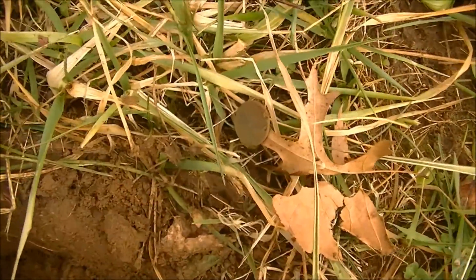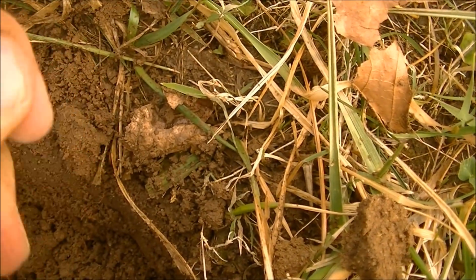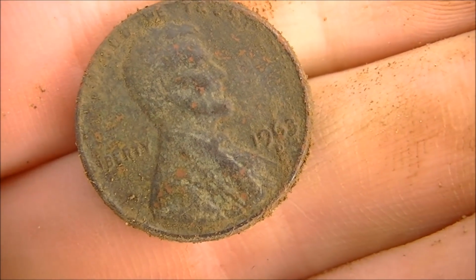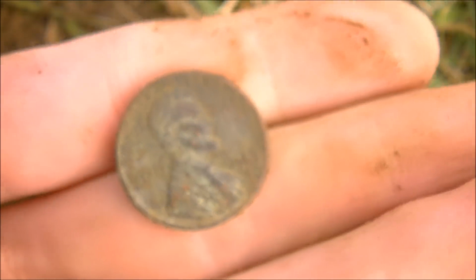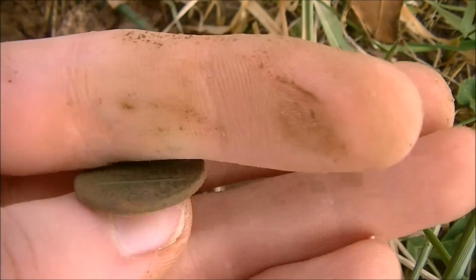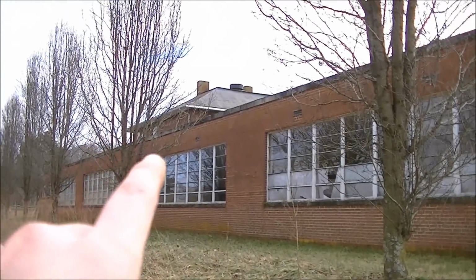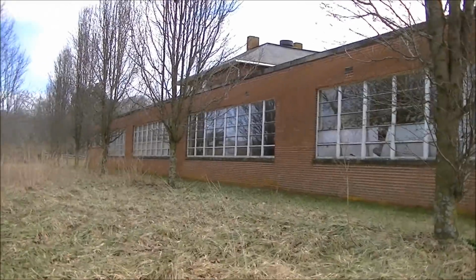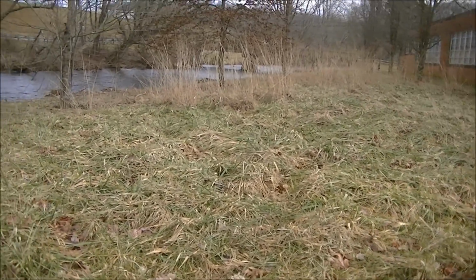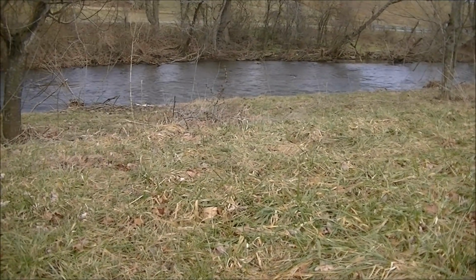Yeah, and there's no weed stalks on the back, so it's going to be from 1959 or from the 1960s. Looks like 1963 D. So yeah, we're definitely in that silver range with the age of these pennies coming out from over here on the side. This is the addition right here, and that's the top of the old school right there. I'll keep working it. This is as low as it's going to get right now. This is all grown in the summer. It's impossible to hunt back here, so now's the time.